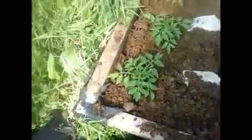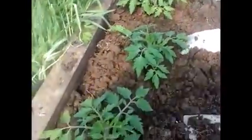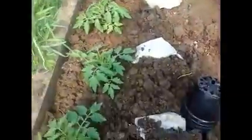That's 1 row in. I've just took the soil out, took them out of the pot and placed them in the hole. I'm going to have to get some supports for them when they get bigger, but for now it's alright. 2 more to go in down there and then I can get out of this heat for a minute. It's roasting.